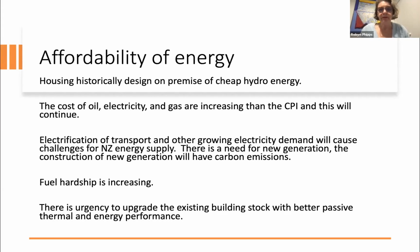We also have a problem with the affordability of energy. So the New Zealand housing stock was designed primarily on the premise of cheap hydro energy. And so in our building codes, when modelling was done on the cost of heating versus the cost of insulation, it was considered that energy was so cheap that we didn't actually need to have insulation. Obviously, this is no longer the case, especially when we take health conditions into the equation when we are working out how to design the thermal performance of the building envelope. We need to really strongly challenge this concept of cheap energy.